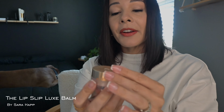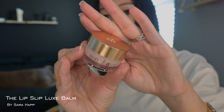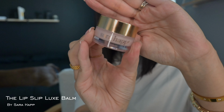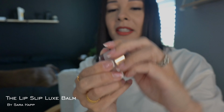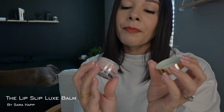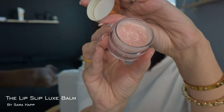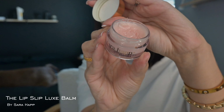I'm excited for that. Moving on to a lip mask that has been life-changing for me. I really liked using the Laneige. I still use it sometimes, but since I found the Sara Happ Lip Slip Luxe Balm, this has been my go-to. The formula is so thick, you guys. It will last you a very long time. And it has that really classic lipstick smell. Another one that I will always repurchase because it is so good.